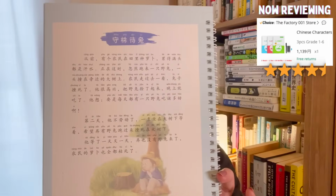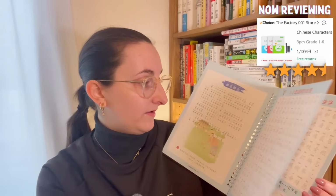And then it has nothing to do with practicing characters, but the little stories in this practice sheet are actually printed inside the book right here, as you can see, every 2 pages. So I think that's pretty good reading practice material right there.